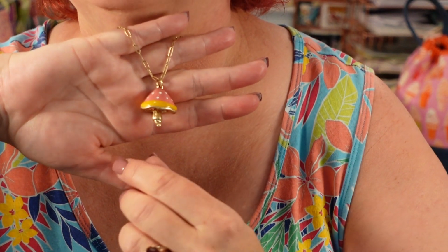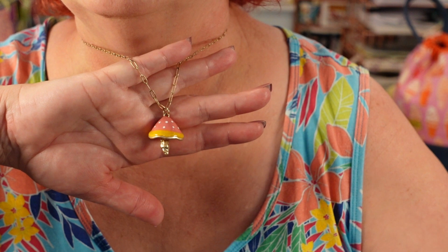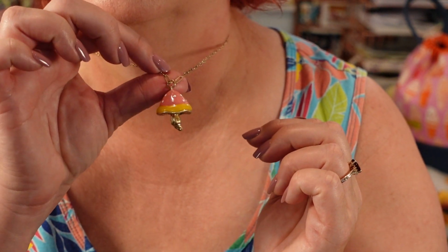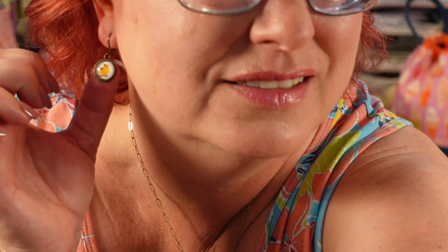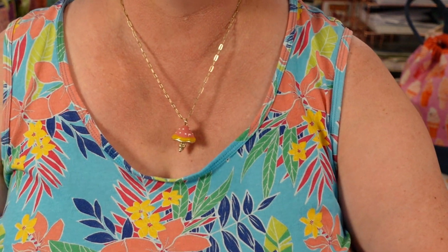I wanted to show you some of the souvenirs we got, one of them being this lovely necklace. I have to zoom in on this here. So it's this really pretty mushroom necklace. It's so cute. It's gold on the bottom, and then it's got fun stuff there. I also got these cute earrings, which are little yellow birds.